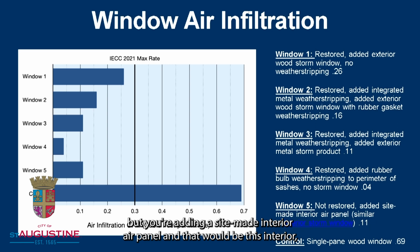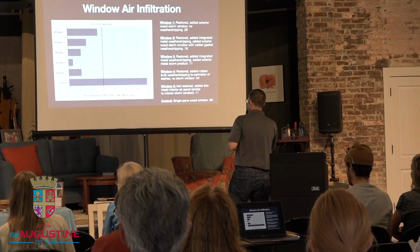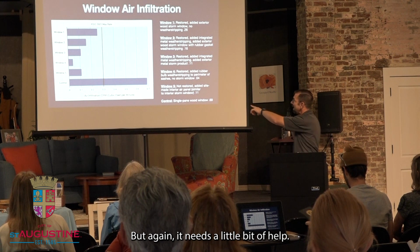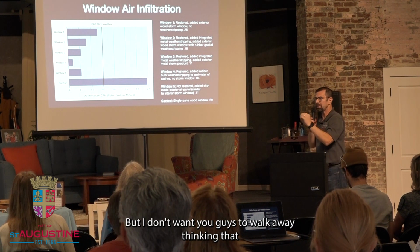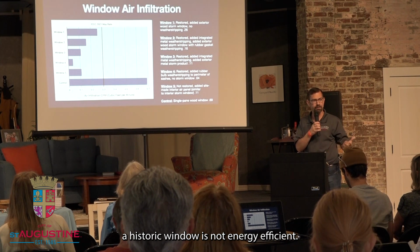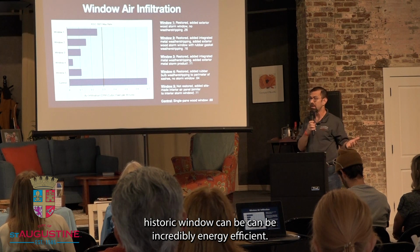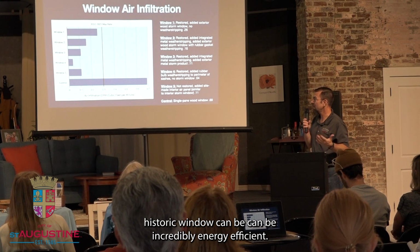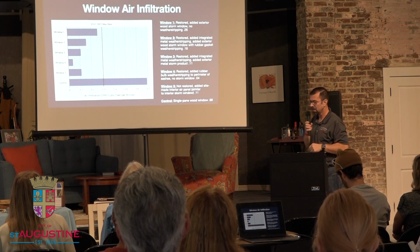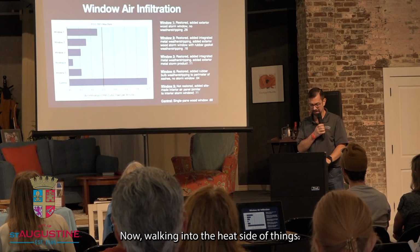And that would be this interior Indo, the product that we sell. But again, it needs a little bit of help, but I don't want you guys to walk away thinking that a historic window is not energy efficient. It can be. Even a restored historic window can be incredibly energy efficient. So that's air infiltration. Now, walking into the heat side of things.